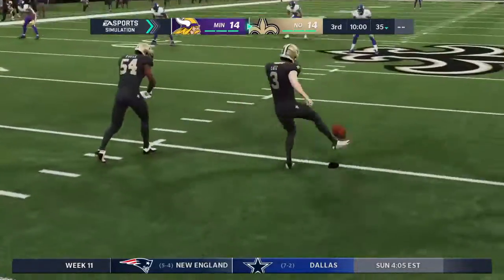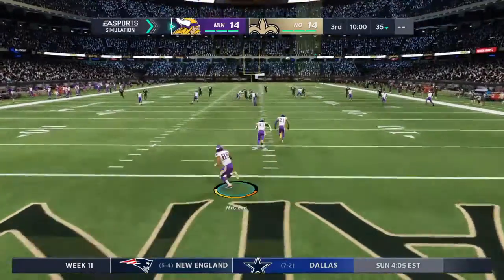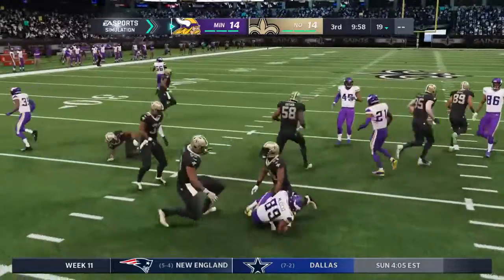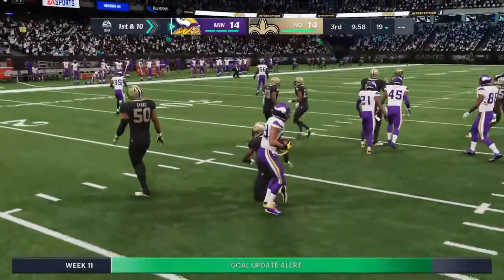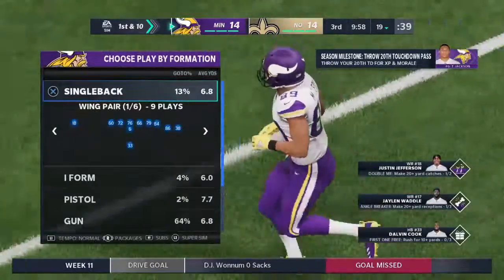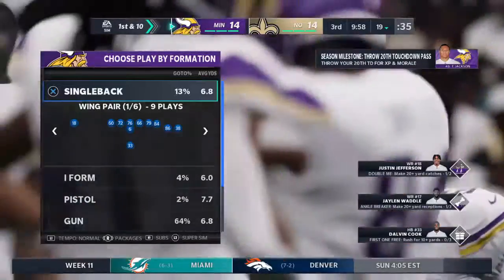Wil Lutz to kick off for New Orleans, and ready to get the party started for the second half. It was an even first half, all tied on the scoreboard. They were only able to get this to the 19, so they probably should have opted for the touchback. At their own 19-yard line. Out come the Vikings. They'll have it first on offense as we begin the third.